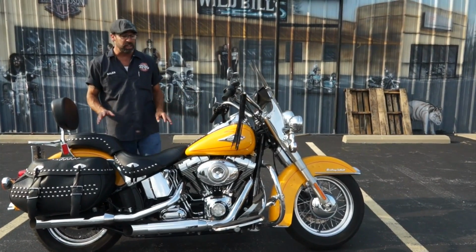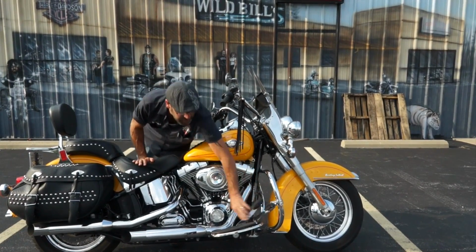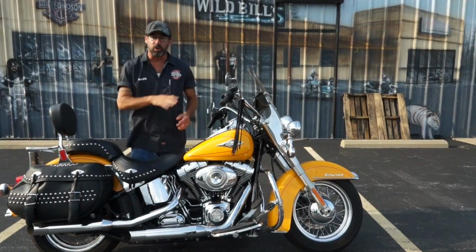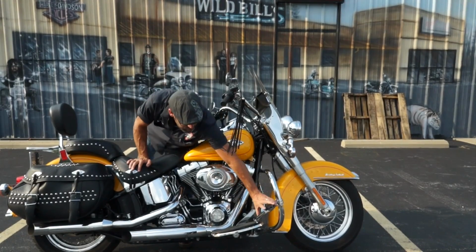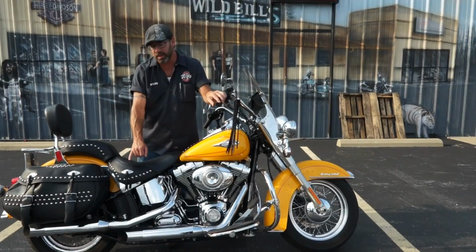Now, you've got a couple of goodies on there. You've got the nice engine guard system with the cruise pegs. These are a set of Kuryakyn switchblades. You can see that the heel rest kicks right out to give you a little bit more of a comfortable, relaxed riding position. You've got a nice set of slip-on exhaust.